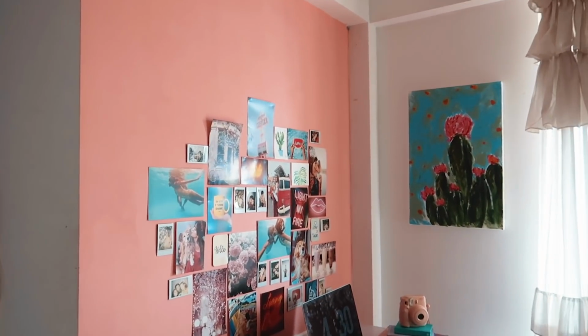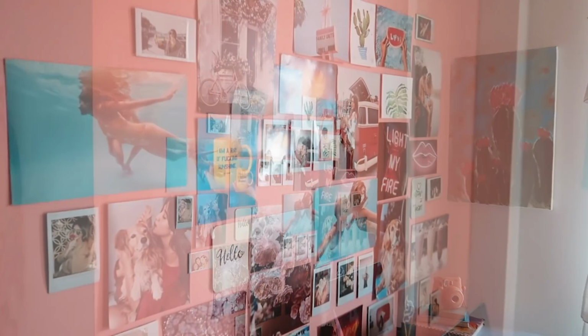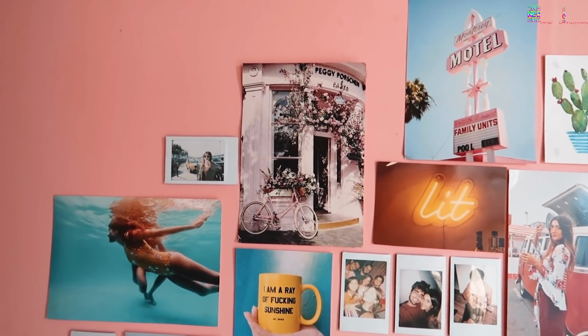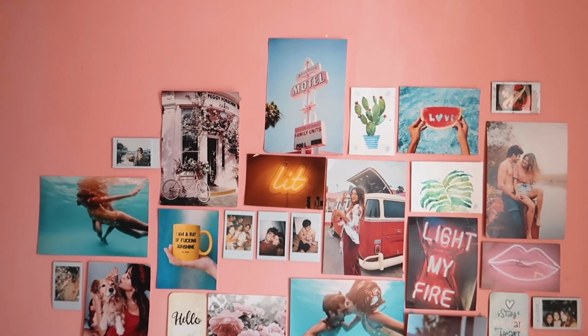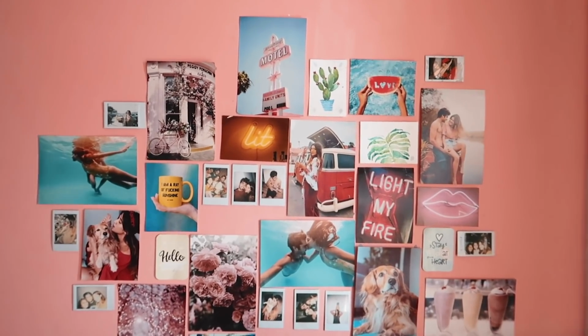This wall you see here, the pink wall, was painted by me, and I stuck the pictures by myself, because it's really nice to have a lot of pictures, it's more like a vision board for me. And yeah, I think that just adds to the vibe of the whole living room.